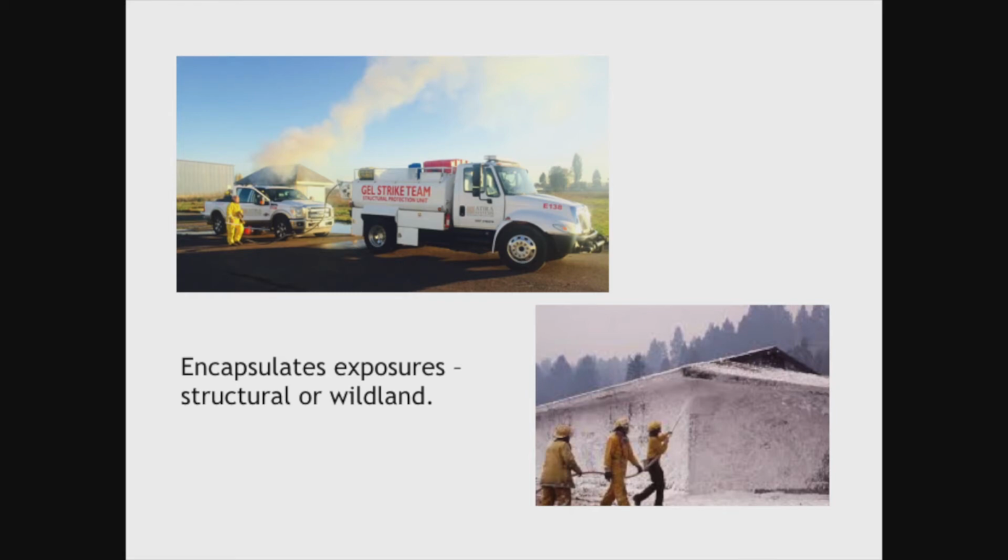At 2 to 2.5%, FBG-1 will produce an encapsulating protective layer capable of rejecting thousands of degrees of direct flame impingement and/or providing protection from embers and firebrands. Not only can structural materials be coated, but steel propane tanks, power poles, and vehicles can all be protected with FBG-1.